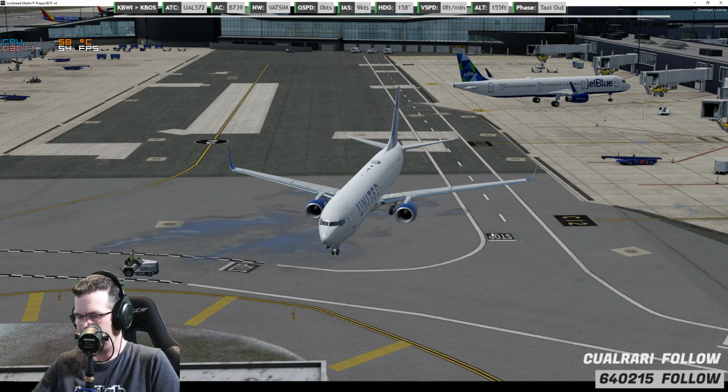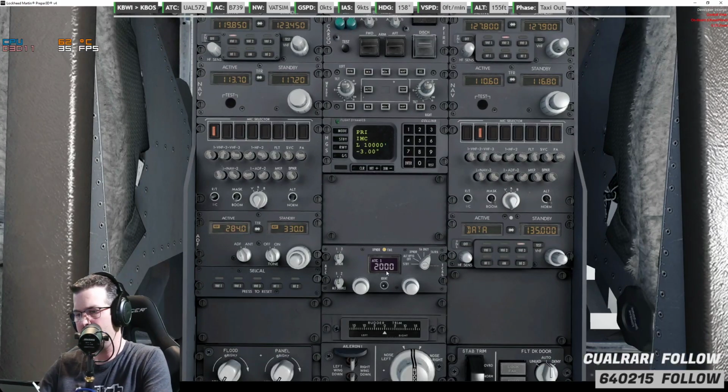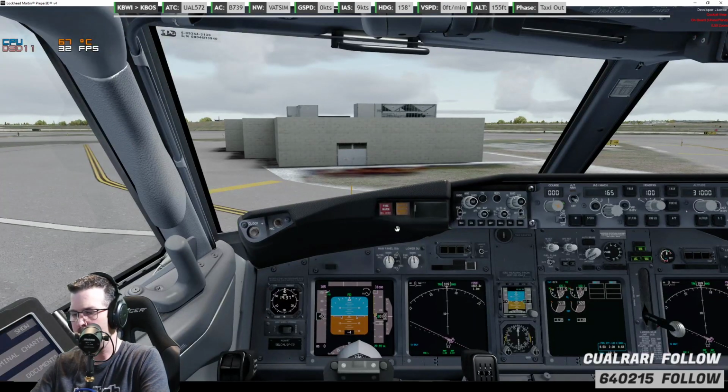All right, so... Brickyard 5944, 5,000. Brickyard 5944, Potomac departure, radar contact, climb and maintain 17,000, proceed direct Swan. 17, direct Swan, Brickyard 5944. 5 Romeo Whiskey, the wind 140 at 10, runway 10, cleared to land.